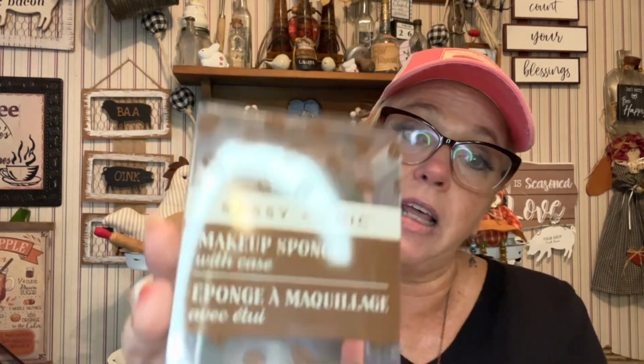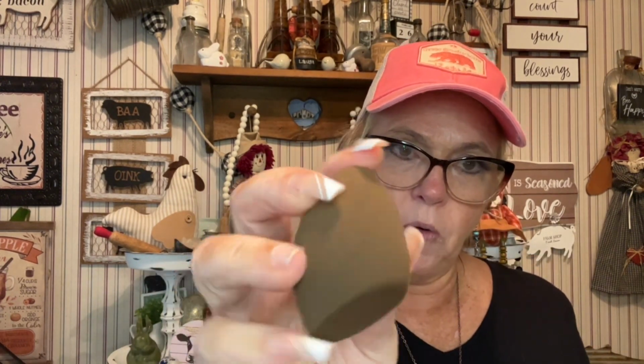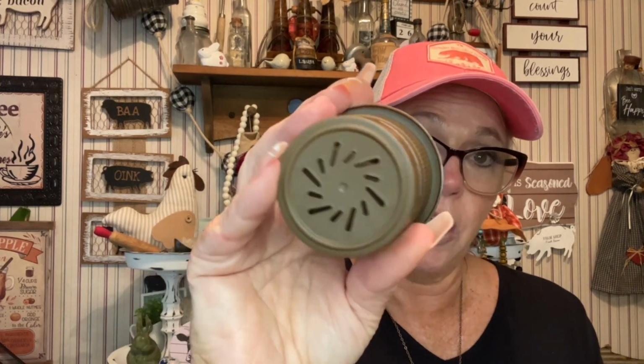I've seen everybody haul these. It's been a while since they first came out, and I just now found them. But they are this Sassy and Chic makeup sponge in the little coffee cup that looks like a little to-go coffee cup. This is the container, and here's your sponge. Pointed on one end, slanted on the other. So the brown is like that. And you just store your sponge in there. It's open on the bottom.